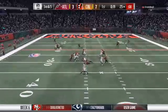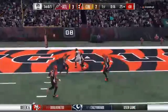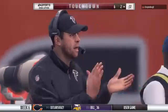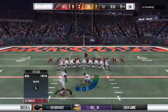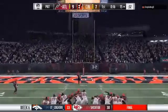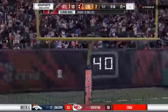From the gun, it's Lynch. He'll have a first down inside the 10. And he is into the end zone for a Falcon touchdown. Jordan Reed, his first touchdown on the year. And the Falcons are in for 6. And it's through, and that makes the lead 10-7.